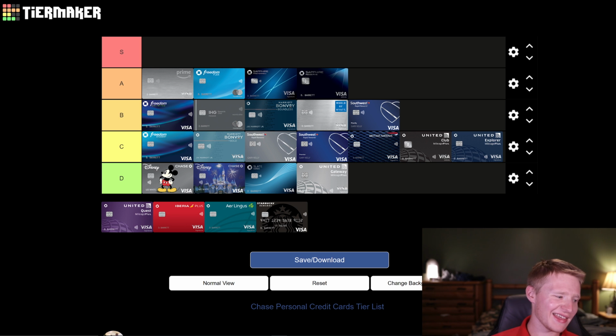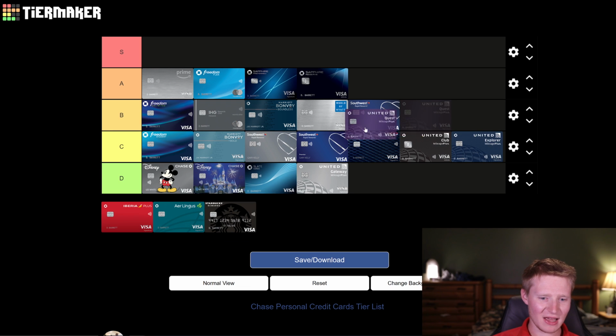So all of this, I think this is a pretty good card. It does have a $250 annual fee, but if you're going to be looking at this card, you're going to be flying United anyway, so it kind of makes sense. I think this is a B tier.